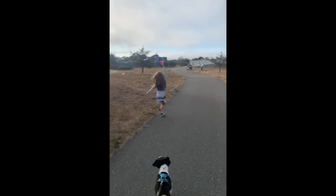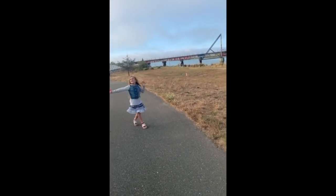Look at you! You're doing so good! Oh, just watching them run with those kites is so adorable. Yeah. They were so determined.